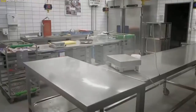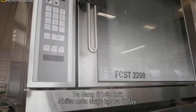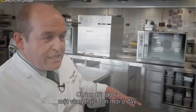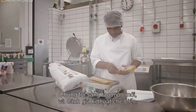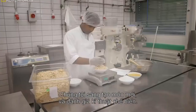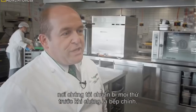In Zurich, all new recipes start here. We are actually in the test kitchen here. Many development is creating here. We have actually planning here the new cycles. We are designing the menu concepts for our customers. We are creating new recipes. We are evaluating new production techniques. So that's actually like a test lab where we are all preparing things before it goes to the big kitchens.